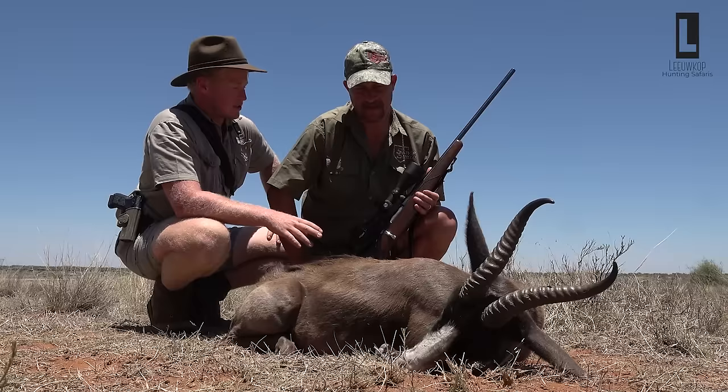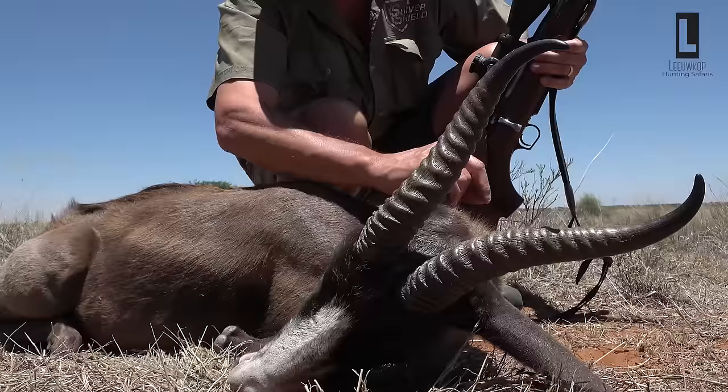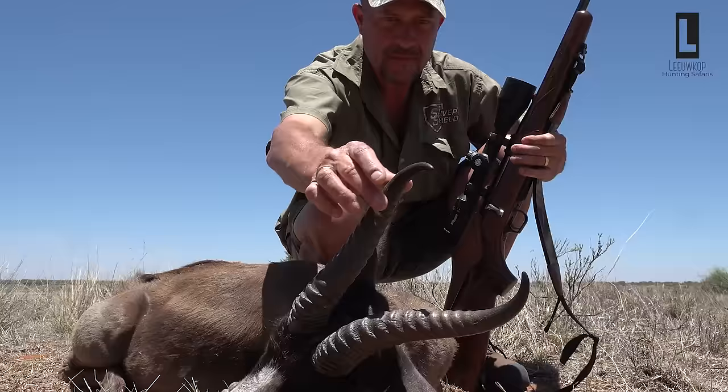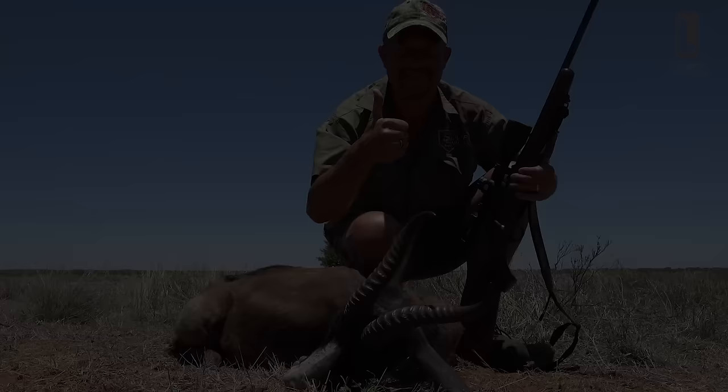Yeah, well, we chased him all over the county, that's for sure, and just too many eyes and too much brush, and every time you get an opportunity to get set up, he was on the move again. They're definitely very skittish animals, and the herd moves and they go with them quick. So, but definitely a fun day. Yeah. Chasing springbuck.